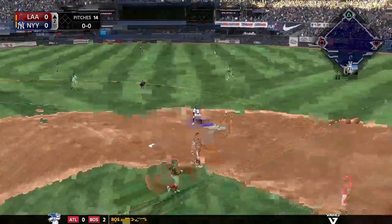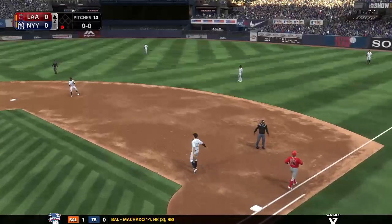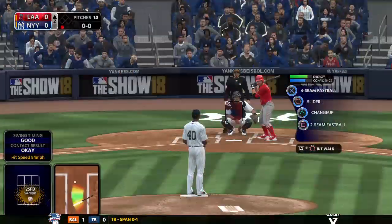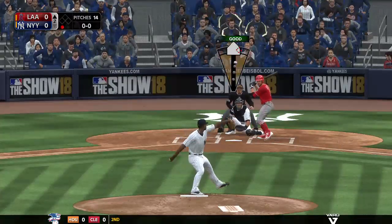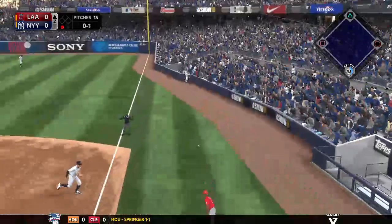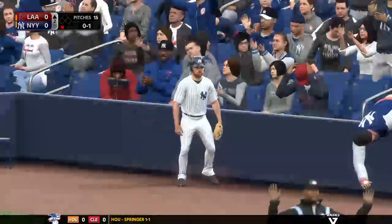Back up. Go to first. Will be in time, and there's one gone here to start the second. And now for the Angels, Zach Cozart, as he'll get his first opportunity in this one. Hit down the line at first, but a foul ball here. 0-1.